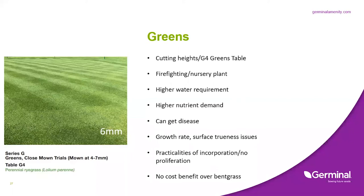And then there's also the practicalities of incorporation, because there's no proliferation with ryegrass, it's essentially just sticking lots of plants in pots. So even if you're trying to get it into your greens, you're going to make wholesale changes very slowly because it doesn't proliferate like bentgrass would. You get these wonderful legions of rye, which are pretty much going to stay where they are. And beyond that, when you really drill down into it, there's no cost benefit over bentgrass.